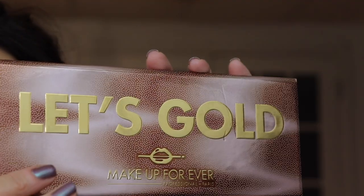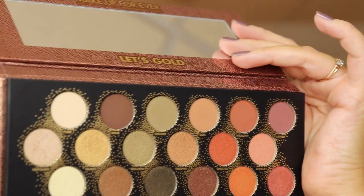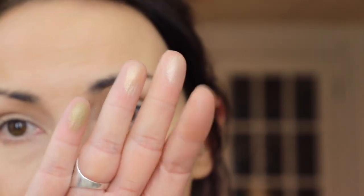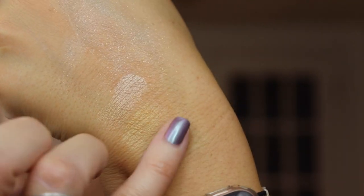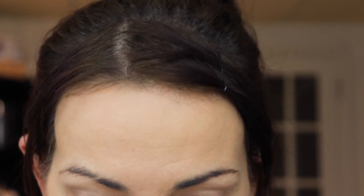Oh, wow, that's bad. Also, this Makeup Forever Let's Gold palette. I love Makeup Forever. I love Makeup Forever. But this, it wasn't so much the mattes. The mattes in here are great. It's the metallics. They're just lacking a little bit. Let me show you. I'm just doing a normal swatch like I would swatch any other eyeshadows. Do you see those three? Look. They're just very lacking. And I did not do a light swatch. I swear that is how they are.